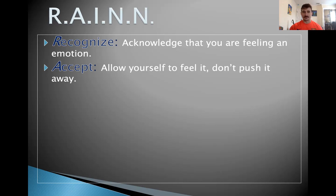After that, you want to accept. So allow yourself to feel that emotion, but don't push it away. So it's there, you have the feelings, you have the containment. Don't necessarily push it away yet. It's just in the back of your mind or somewhere there as you're recognizing this.